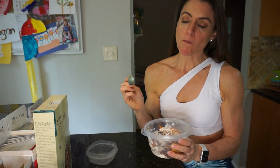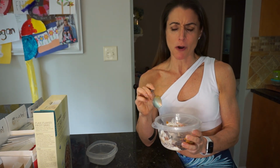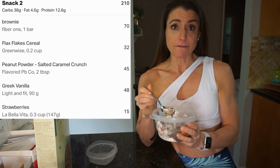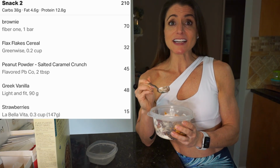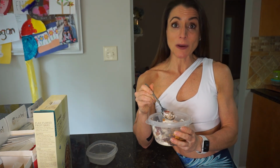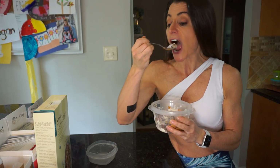This is so, so delicious, so good. It's packed full of protein. It's low fat. It has under 40 grams of carbs. This is such a nice little sweet treat to go to when you are hungry and wanting something sweet, but don't want to derail your diet. So highly recommend this. Highly recommend. 100 out of 100.